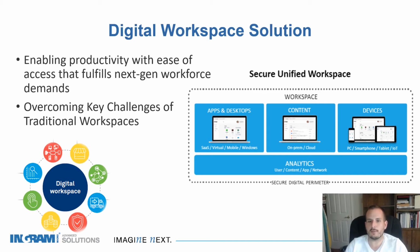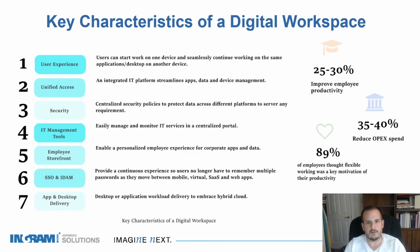Also, a good digital workspace should wrap everything in enhanced security controls, whether that be things like watermarking, enhanced policies, clipboard redirection, anti-malware, things of that nature, as well as provide some insightful analytics that have some tangible actions associated with it, and simplifying the management for IT as well as help desk.